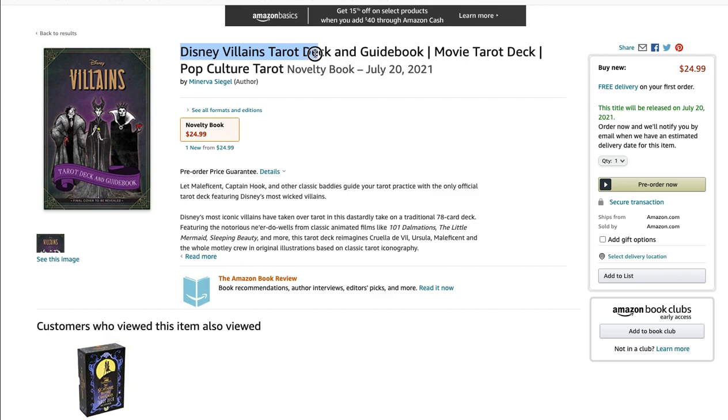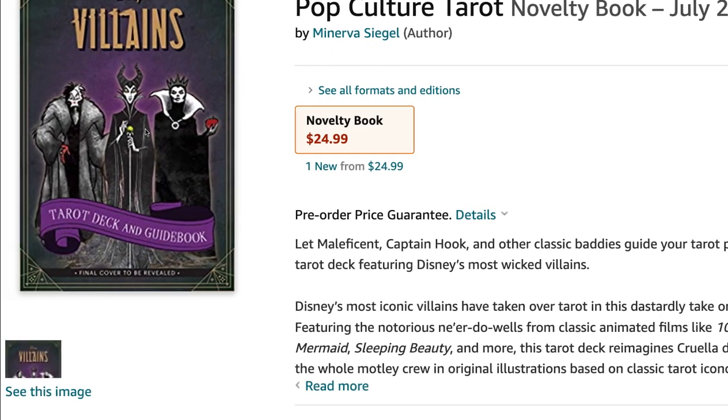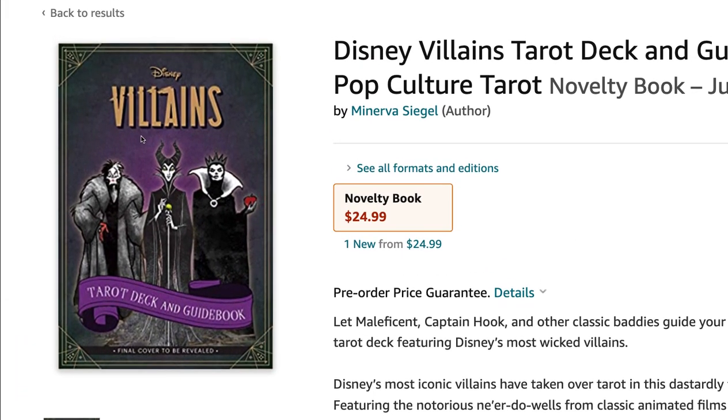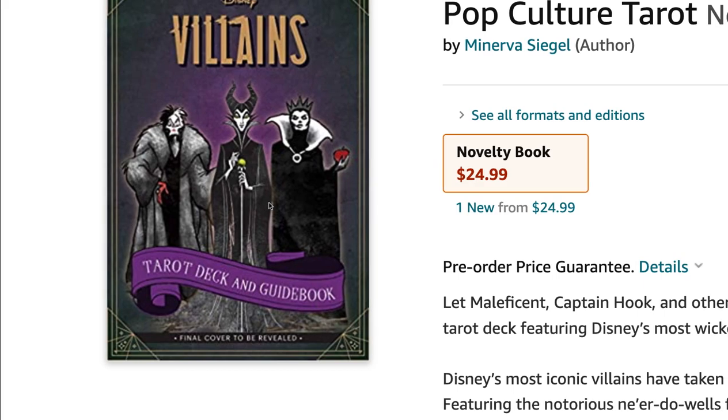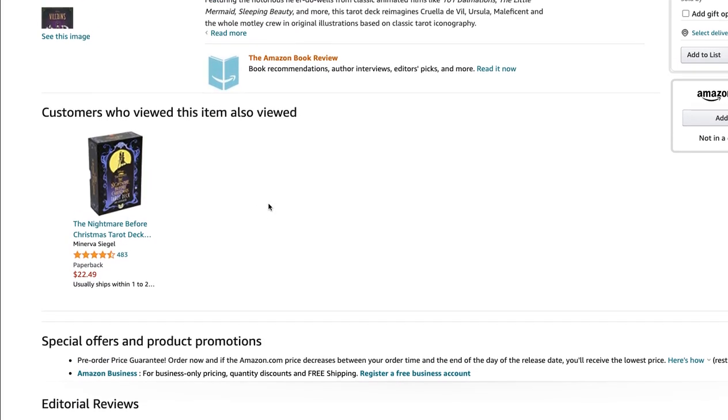Minerva Siegel, I believe I'm pronouncing it correctly. This is called Villains. It is a movie tarot deck, pop culture. It has all of the villains from the various Disney movies, apparently. It says this is not the final cover, but it is Villains. Same person that did the Nightmare Before Christmas deck and also the Dark Wood.